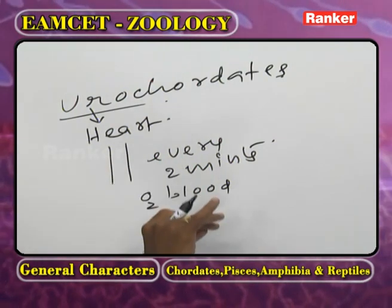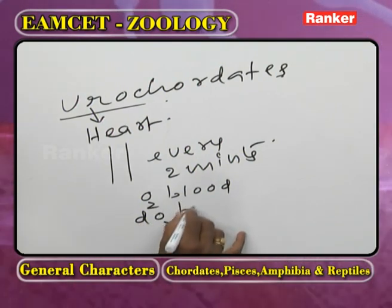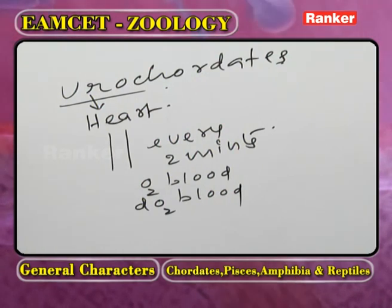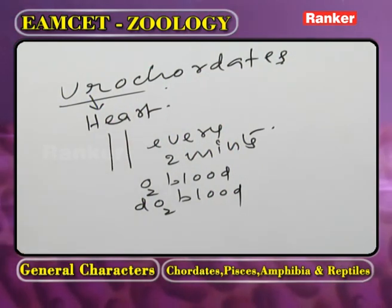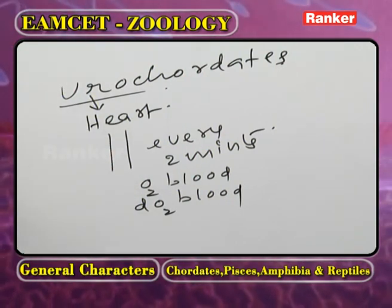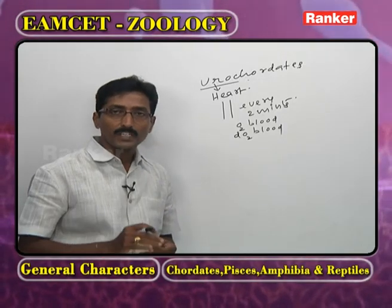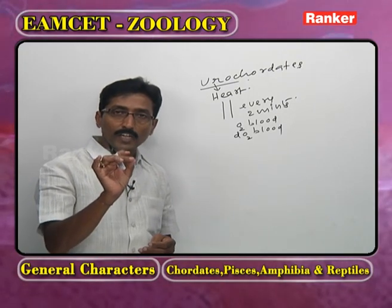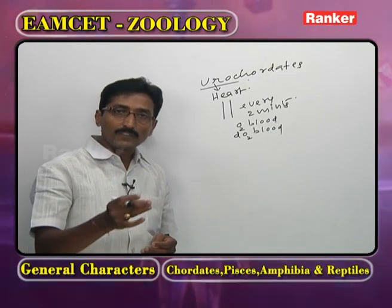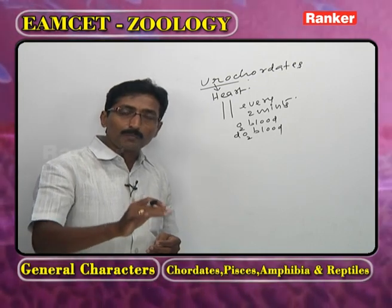Now, after 2 minutes, from all the body parts, the heart receives the deoxygenated blood. Now, as we observe the urochordata, in the urochordata, the heart is tubular. The heart has no chambers. For every 2 minutes, the direction of flow of blood varies. It means for the first 2 minutes, oxygenated blood is passing through the blood vessels. After 2 minutes, in the blood vessels, deoxygenated blood is passing.